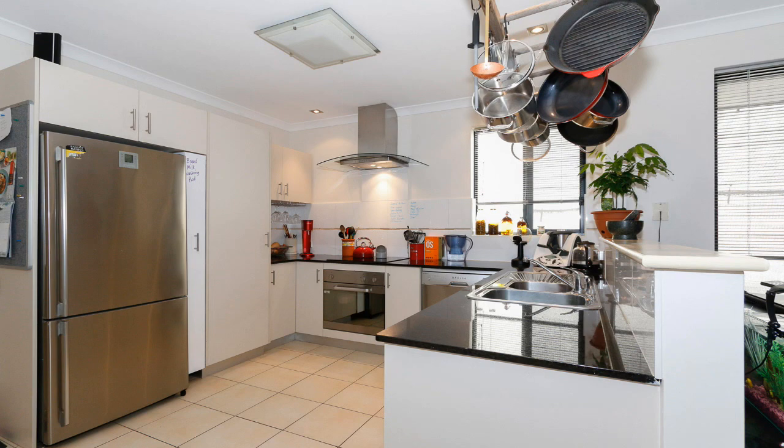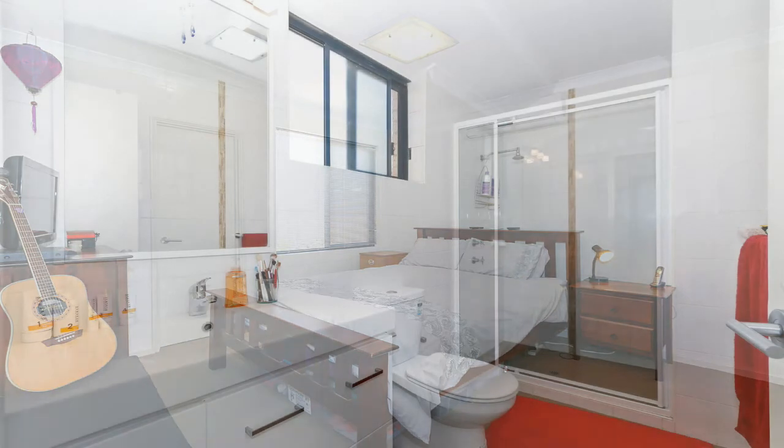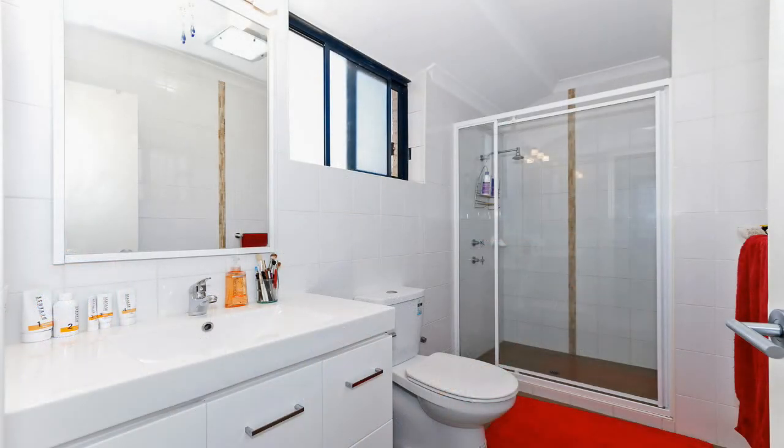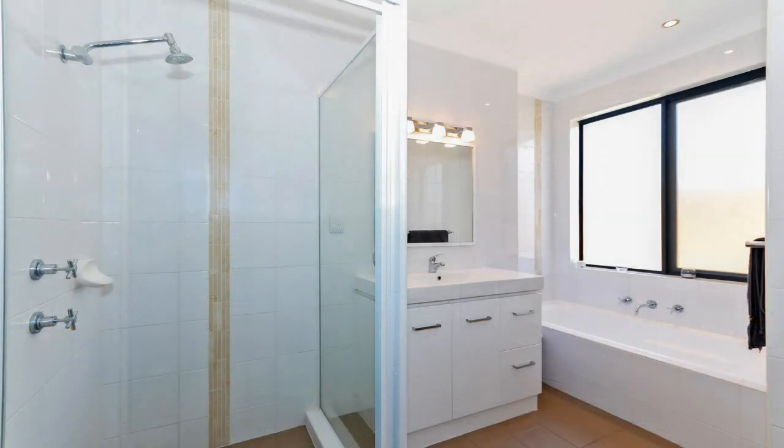Of room for the master chef of the home. 3 bedrooms with built-in robes, with a floor-to-ceiling tiled ensuite in the master. The second bathroom also has floor-to-ceiling tiles, as well as a separate bath and shower.